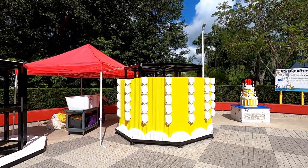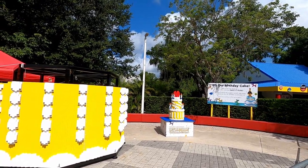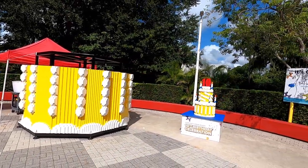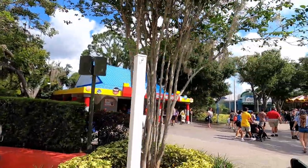And this year is Legoland's 10th birthday. On October 15th, Legoland will be 10. So they're building these cakes here. Looks awesome. You've got that mini cake made of pure Legos. And this bigger one they're working on is going to be built of Lego and Duplos. So really, really cool to see all the little Lego decorations throughout the park.